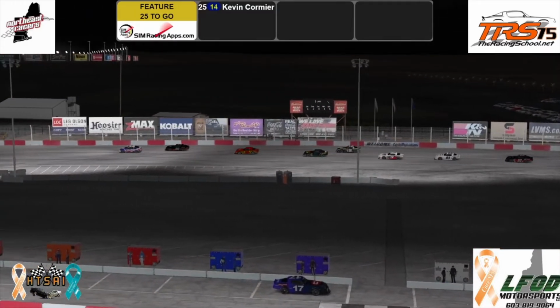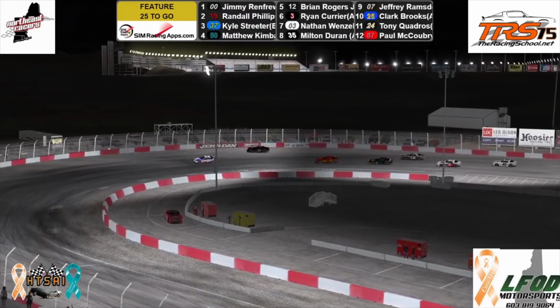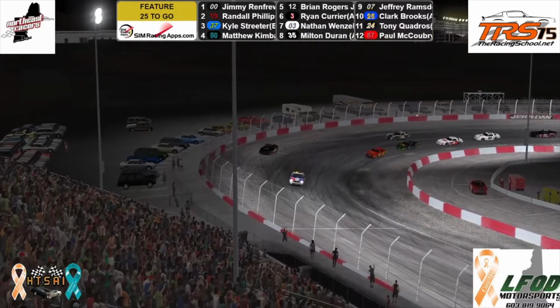And I think, let's see, XCal called it at 17. We will see what happens. 25 laps to go. This could get very, very interesting very, very quickly.